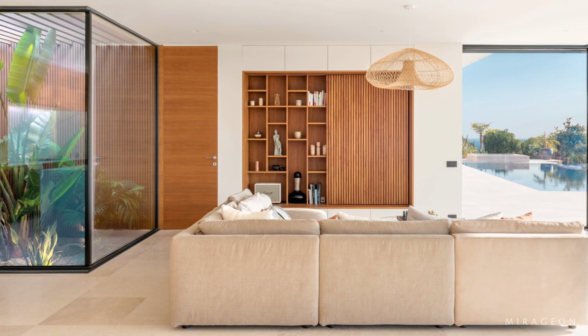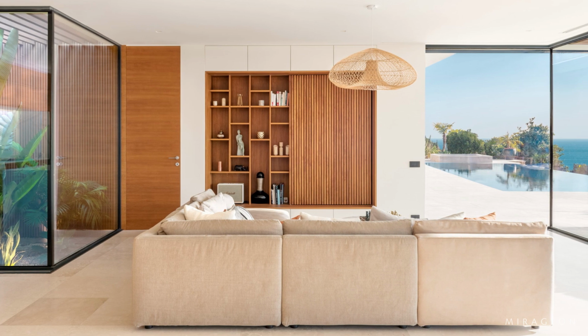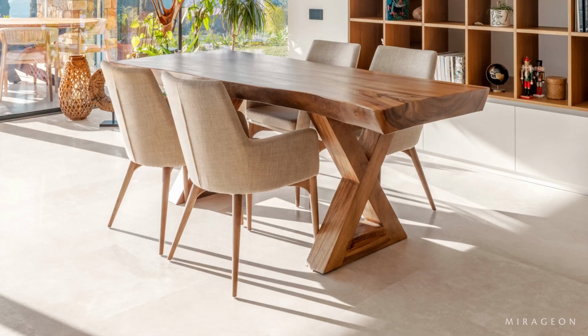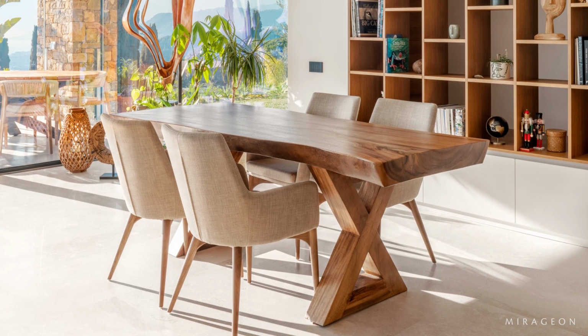The front of the living room, with the dining and lounge area, is defined by a full glazed front and corner windows of approximately 12 meters. The hidden frame enhances the effect of lightness and transparency, framing views of the pool, the patio, the garden, and into the valley and the sea.